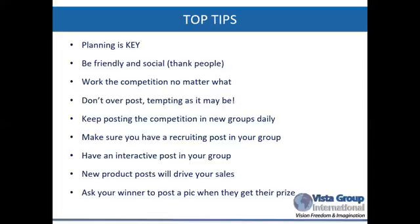If the competition's gone super well, you can easily get carried away, or you can simply find that you overpost by doing little things like not keeping count of where you're at. And it's really important that you also make sure that you do that. Keep track of your posting on all aspects of your online activity. Make sure that you have a recruiting post in your group throughout the competition and have those interactive posts coming and going over the 5-day period.